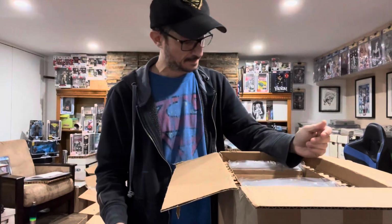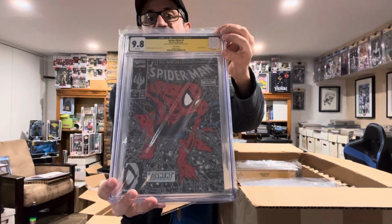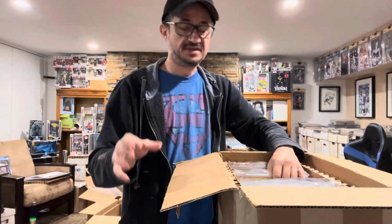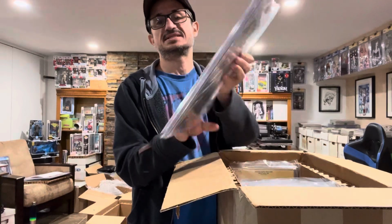Very, very cool. Next, we have Spider-Man 1. This was also one of those green labels, and now it's JSA. So this was already a 9.8. No surprise there. All the green label books we sent in were already 9.8, and all came back 9.8 JSA certified. We did not lose a single grade on a single book.